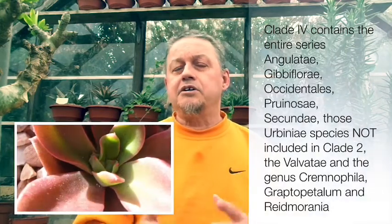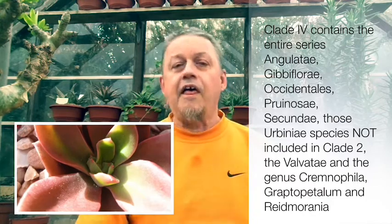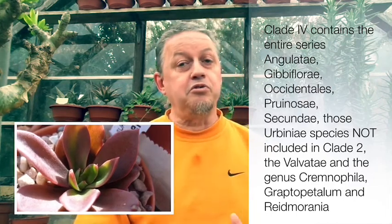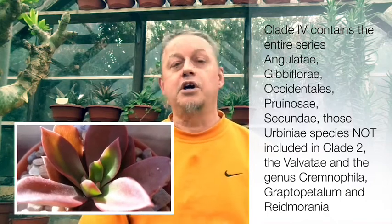Section 4 contains the remainder of the Echeveria series. So the Gibiflori, the Setosi, all the rest of them, including the majority of the Urbinii who weren't included in section 2. That includes the original Urbinia, the type species for Urbinia, which is the present Echeveria purpusorum, which is now identified as being geographically very distinct, away from the epicenter of the other Urbinii, and also genetically distinct as well. So Purpusorum and its closest relatives become subsumed into the new clade 4, or section 4 of the overarching superclade. Section 4 also includes Graptopetalum.